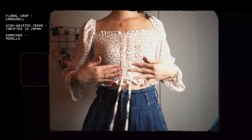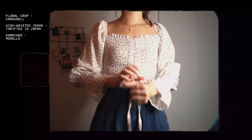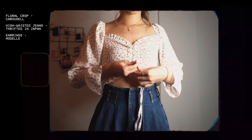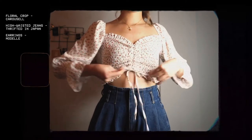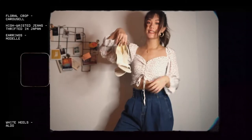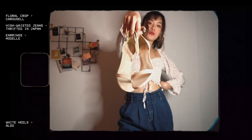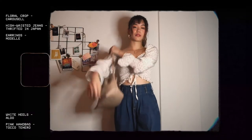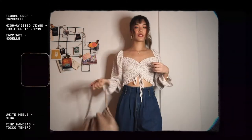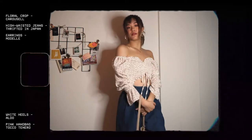I paired it with my thrifted jeans from Japan, because they're high-waisted and they cinched me in at the waist, and then gave me a straight cut down, which I thought looked really nice with the tight body of the top and then the loose sleeves. And then I paired this with white heels that I got from Aldo. I pulled on the pink shoulder bag that was in my previous outfit as well. So you can either wear this top with the shoulders up or down, up to you how much skin you want to show, what kind of feel you want to give.